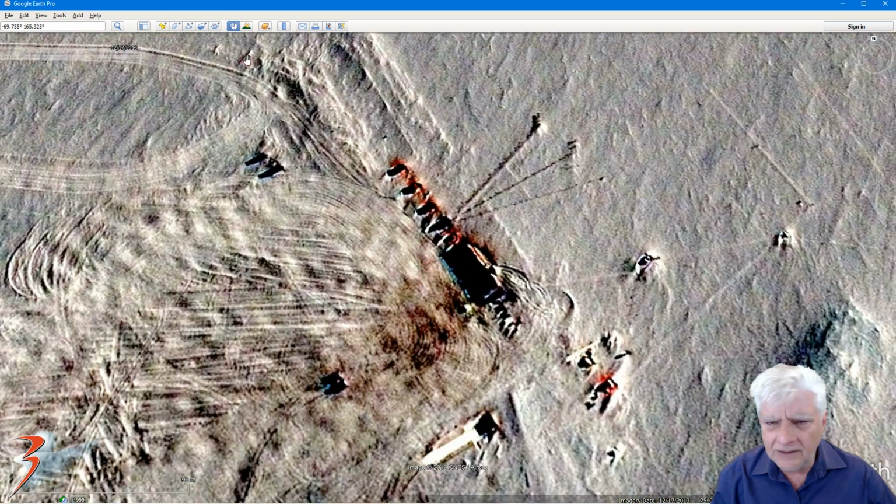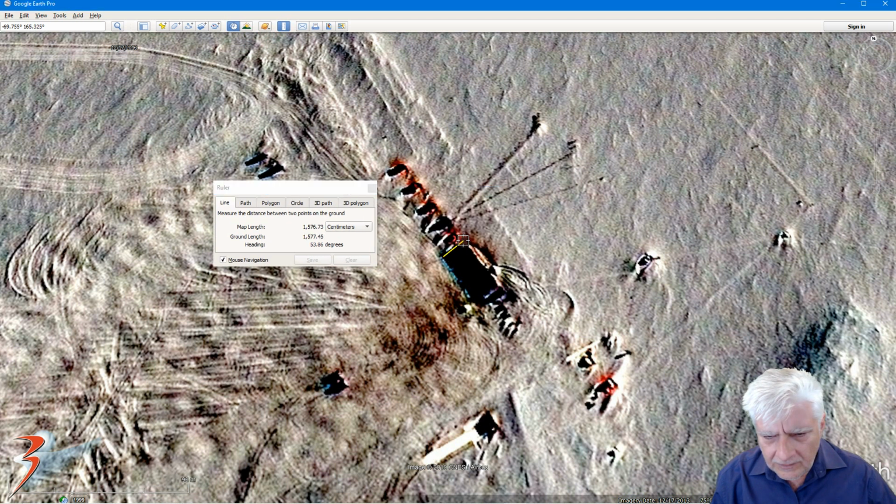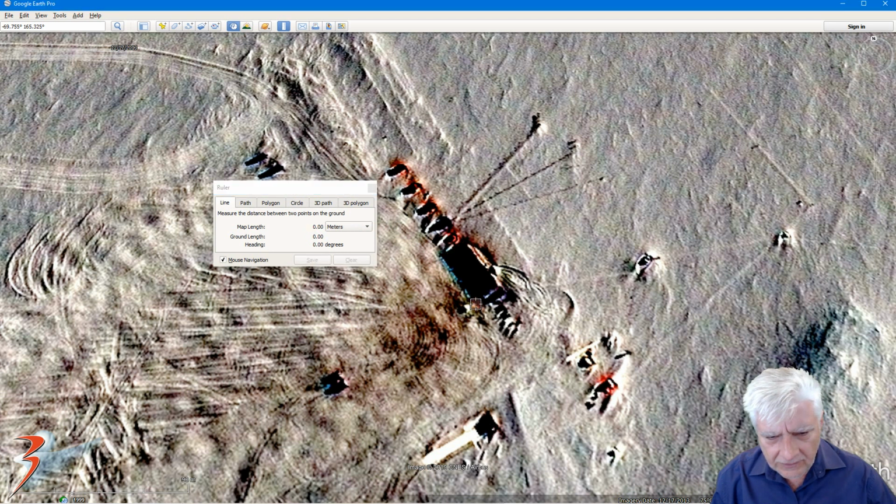The opening over there, let's see how big it is. Switch over to meters. So it's 15 meters tall and it's about 35 meters wide. And we've got that perfect rectangular opening over there. And then this ramp, let's just check how long that one is. That's about 40 meters long. And the opening is 8 by about 10 meters.